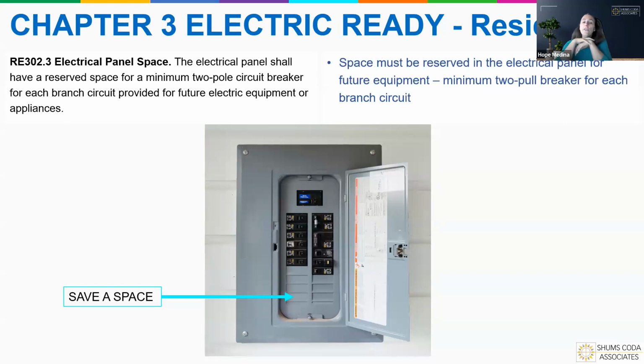So one of the things that we have to think about, again, is we've got to have space in that electrical panel. It says that you have to have a reserved space for a minimum of a 2-pole circuit breaker for each branch circuit provided for future electric equipment or appliance. And it's not saying that you just have to have one spot. If you have, I don't know, 14 different gas equipment and appliances, then you would have to have 14 spaces reserved for it. So keep that in mind. It is basically saying for whatever is on a branch circuit.